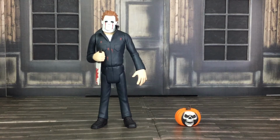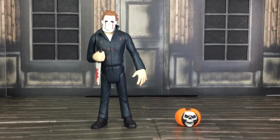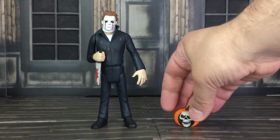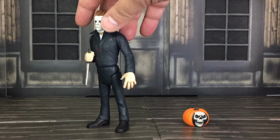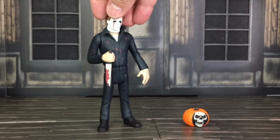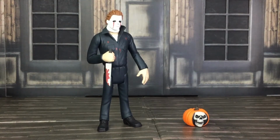Here's a closer look at Michael Myers. He is also a blood-splattered repaint from his previous release. This is in the dark blue overalls, which was previously offered as a Walmart exclusive. I actually have to still get my hands on the other one, the one without the blood splatter. This one, however, is offered in Wave 5 and includes the same pumpkin as previously offered. So you see the skull on the front of the pumpkin there. Very nicely done and painted. The figure itself includes some blood splatter on his front there, as well as the knife. And you also see some blood dripping down his eyes.